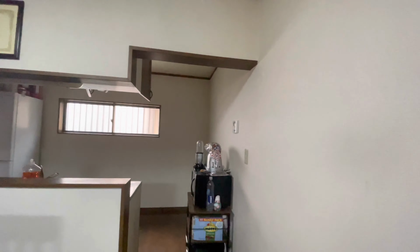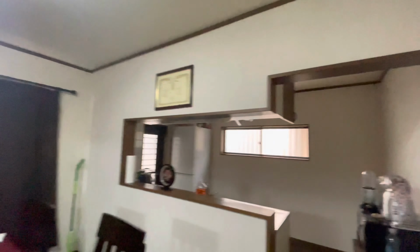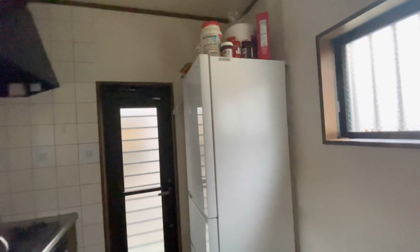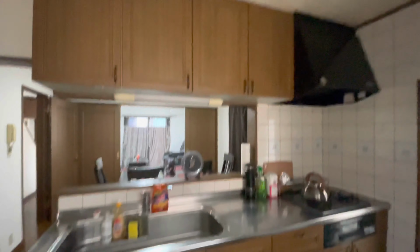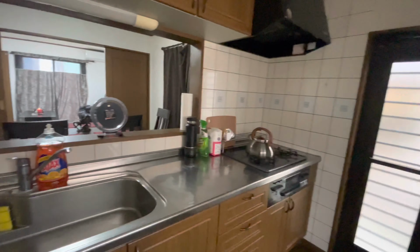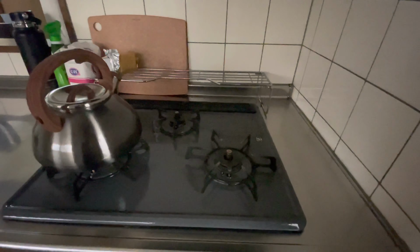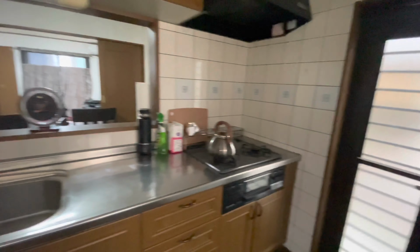Okay, so after the living room, well, here is the dining room. So you have the living room, the dining room, and the kitchen. So here is another huge space. So there are cupboards at the top, and at the bottom there is a huge sink and stove. Okay, so this is a gas stove. All right, so another huge area.